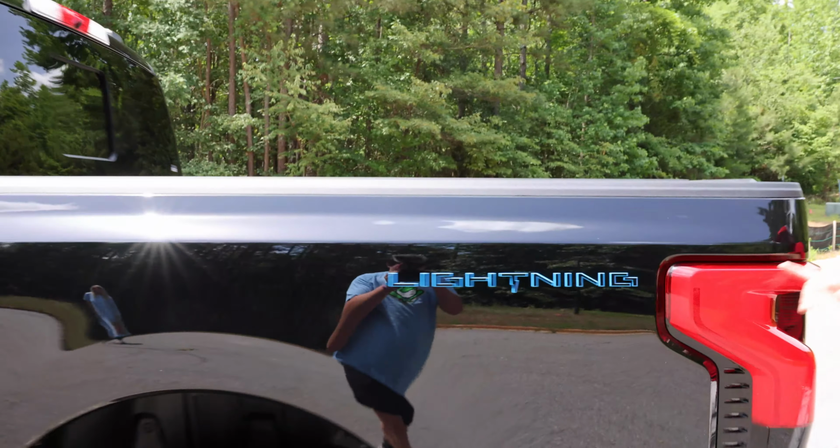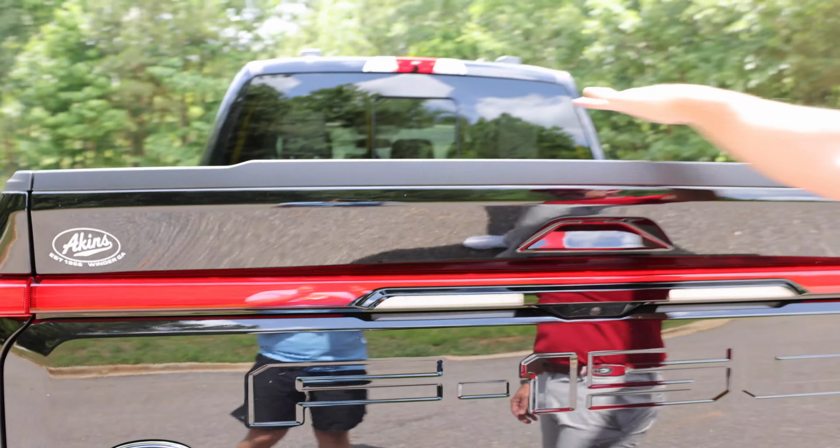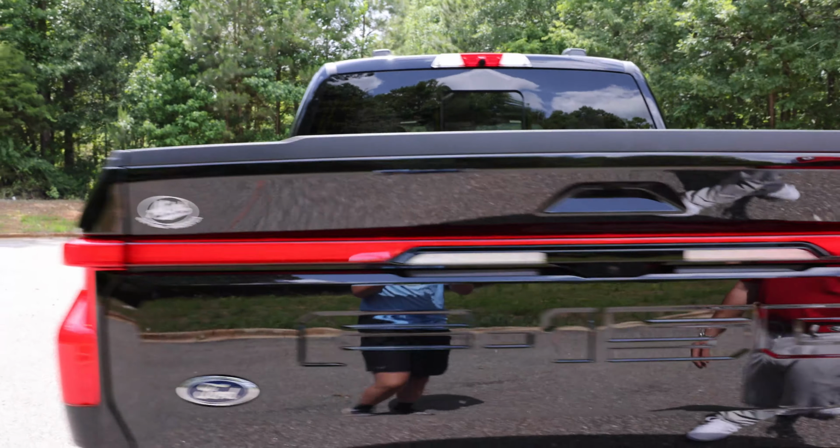That really fires me up. We got a spray-in bed liner in the back, and for aerodynamic purposes, plus just overall amenities and security, a bed cover would be a great benefit there. And this rear tailgate on the Platinum is so phenomenal.